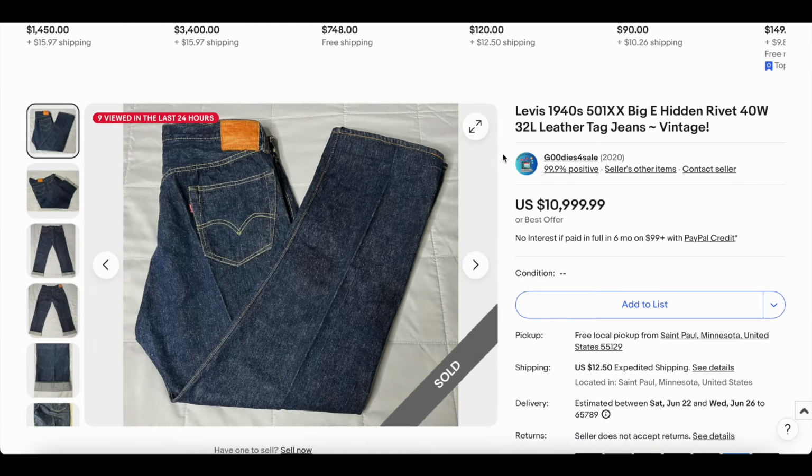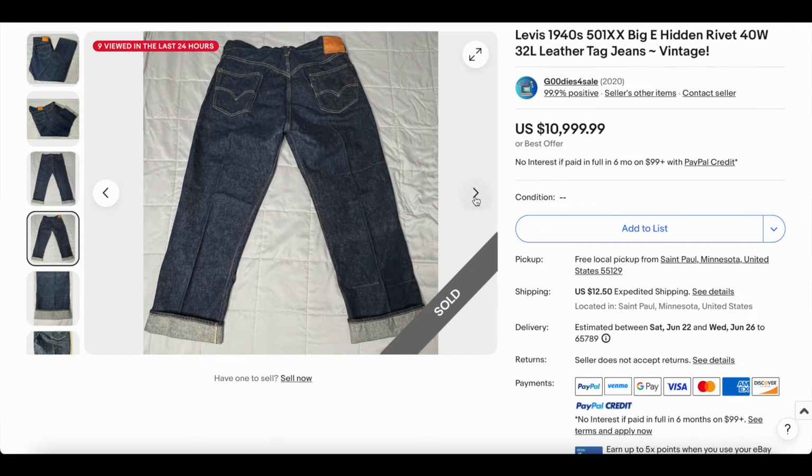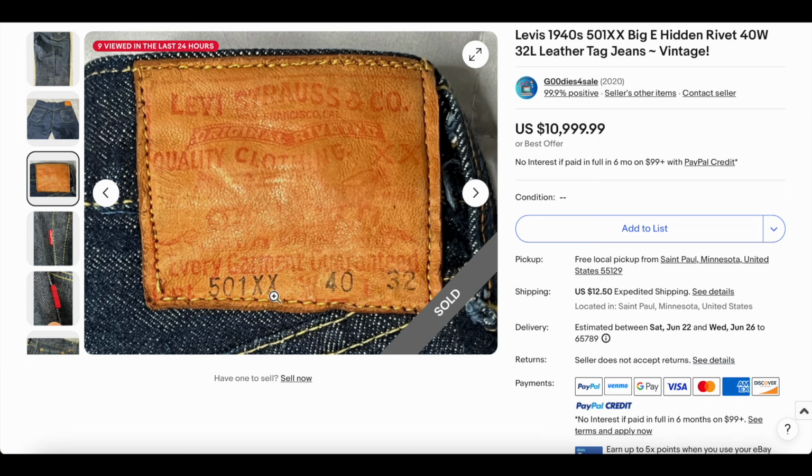Then for the number one spot this week, look at this gorgeous beauty. Another 501, but let's take a minute for this one because look at this. 1940s Big E hidden rivet, 40 by 32. These appear to be like maybe one or no wash. They look like they've been folded maybe. Look at that. Look at the texture of that denim. That is just absolutely incredible. There's the 501 XX, every garment guaranteed. This is about as clean as you're going to find them these days.